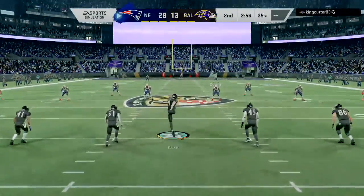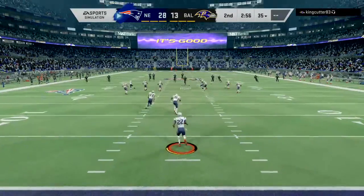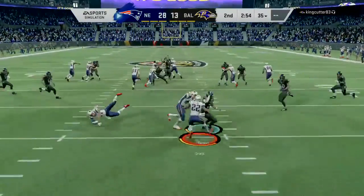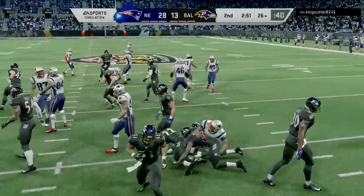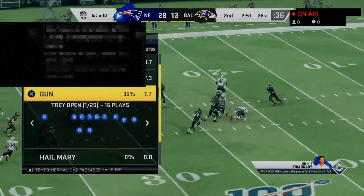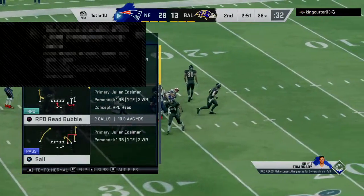Tucker now to kick it away following the touchdown. This is taken at his 4. And he'll get it up to the 26-yard line.